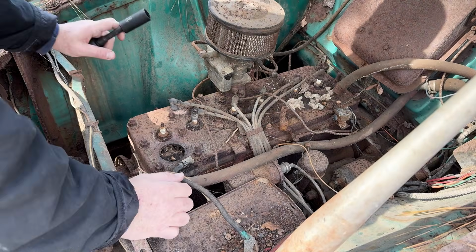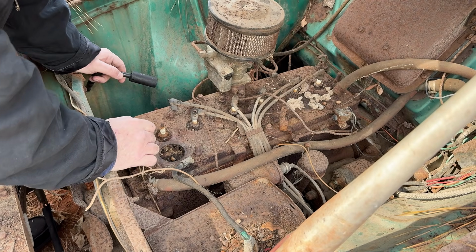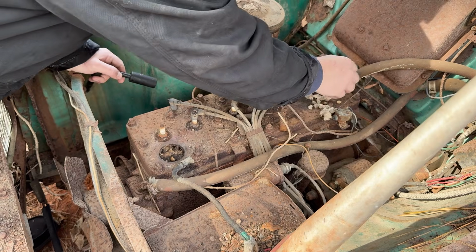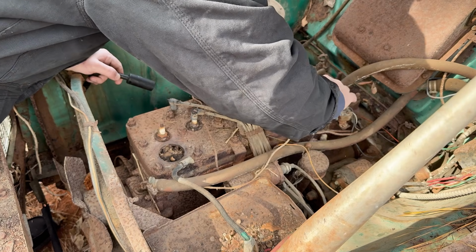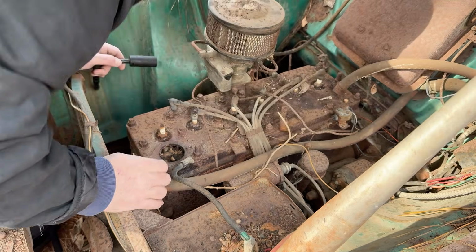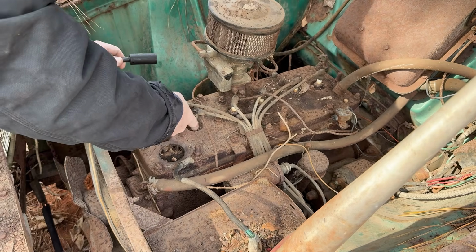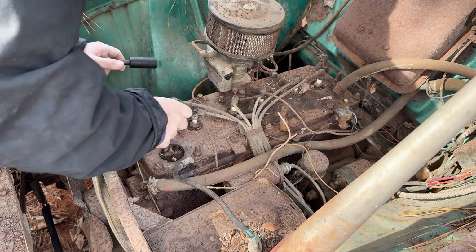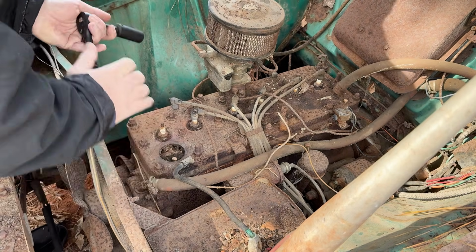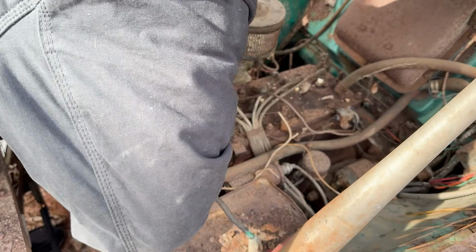All right, so first thing we're gonna do, we're gonna take these 6 spark plugs out off this little weird flat top motor. Get some of that rat nest out of the way. I don't have my blower down here, so we can't blow it out. So maybe all that ain't gonna fall down into the cylinder. But let's see about taking.